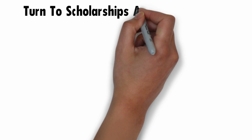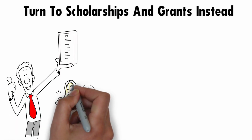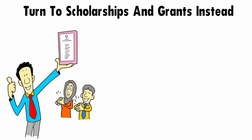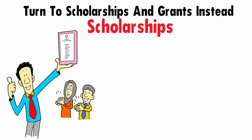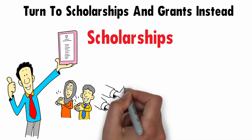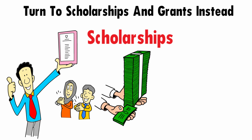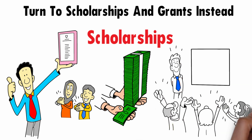Turn to scholarships and grants instead. If you're a student who's been doing great in school and you have excellent grades and a extracurricular activities record, then the good news is that you may qualify for scholarships, which can cover your tuition fee and living costs as well. These scholarships are highly competitive as every student is trying to secure them, so be prepared to stand out in the crowd.